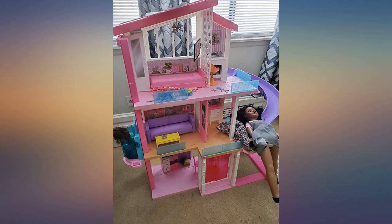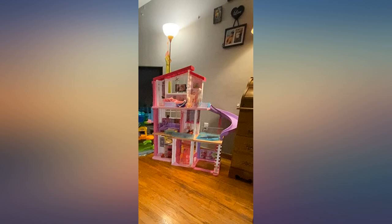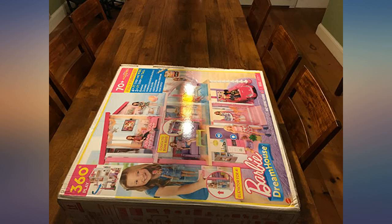My husband and I got this for my daughter's 4th birthday. She loved it so much. Really cute, and big. My daughter loves it. Easy assembling. Really big, not that pricey.